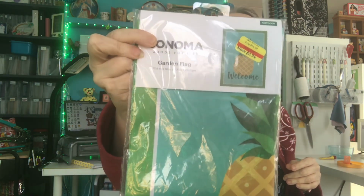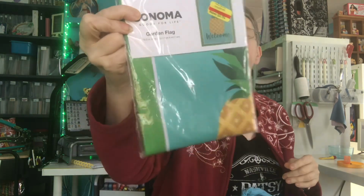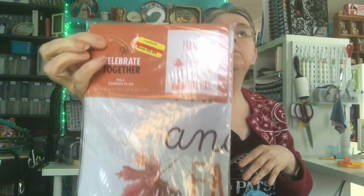I bought this flag that says welcome with the pineapple. I figured that'd be a good one for summer. And I bought this one that said friends and family gather together, which I thought would be good for Thanksgiving.